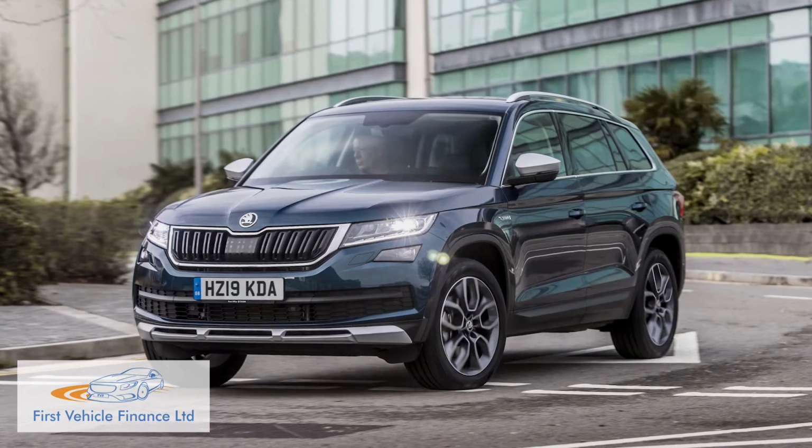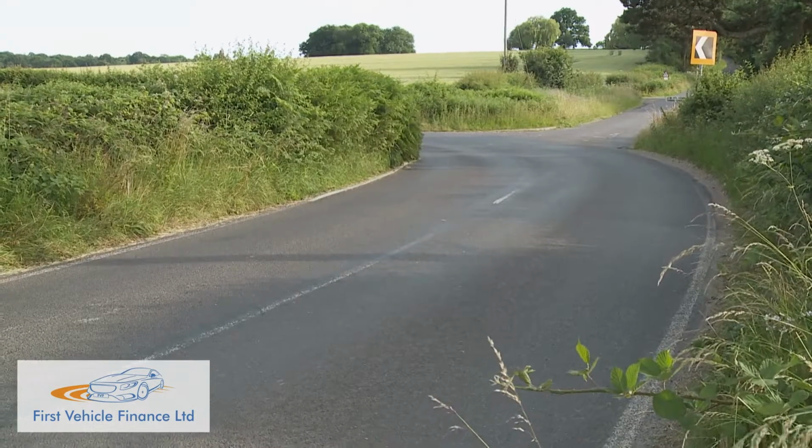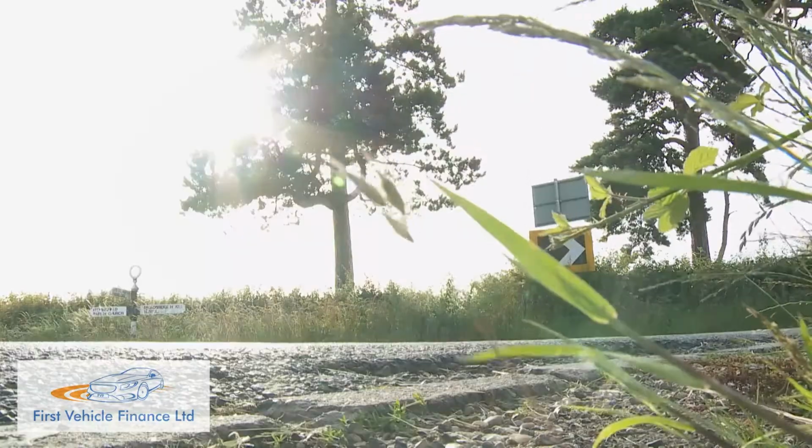Seat has decided that this Tarraco should be set up fractionally firmer and ride 20mm lower than its Skoda Kodiaq and Volkswagen Tiguan Allspace production stablemates. As a result, it feels slightly more agile through the bends than a large, high-set family car like this normally would, and occasionally it gets a little more upset over poorer surfaces than an SUV of this kind might usually do. It's all a bit predictable really, and neither issue is likely to be a game changer towards wanting or discarding this contender from your wish list.